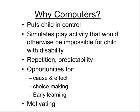Well, for some children, they really like to be in control, or they're very visual learners. Don't we all? True. Wouldn't that be great? But children with autism, children with Down syndrome, they're very visual learners. They like to be in control. They like to have that control. And so for those kids, computers really put the child in control. For some children, it can simulate a play activity that the child otherwise could not do because of their disability. Let's say they have a motor difficulty and they can't do a traditional puzzle even with adaptations. You can get puzzle software that maybe they can then access and use to learn how to put the pieces together to create that whole, which is such an important developmental milestone.